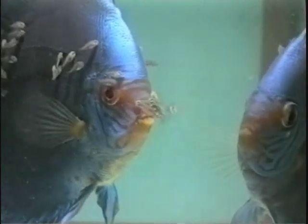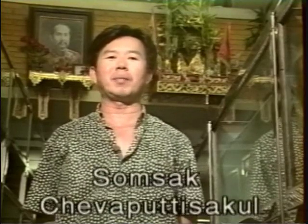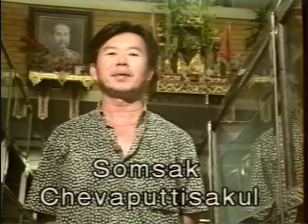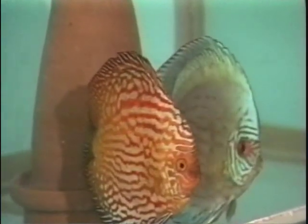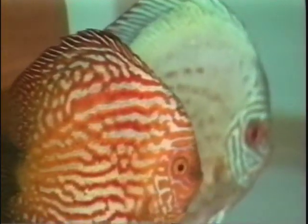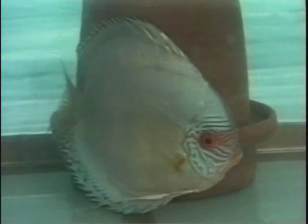A question for Mr. Somsak about the feeding of his discus. What are your breeding fish fed? We feed them shrimp eggs, live black mosquito larvae and tubifex. But most of the other discus also receive this varied diet. The fish grow well with this food. The breeding animals occasionally receive cocoons from the larvae of black mosquitoes for a better condition.